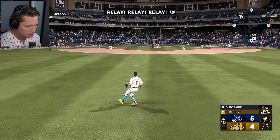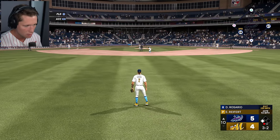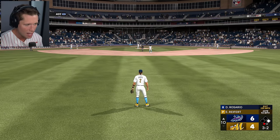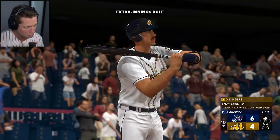Oh boy. Line drive, that's a base hit. I don't know why they had us go to the cutoff man there. It told me to go to the cutoff man. I feel like going home would have been smarter.